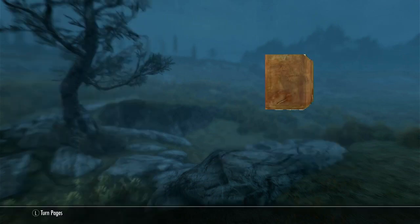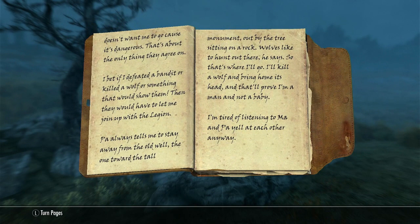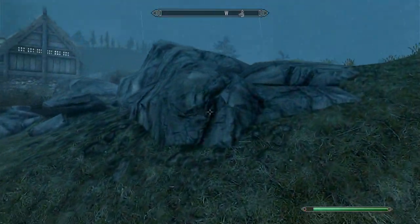Does the journal say? Stay away from the old well, the one towards the tall monument out by the tree sitting on the rock. Wolves like to hunt there, he says. That's where I'll go. I'll kill a wolf and bring home its head, and that will prove that I'm a man and not just a baby. So, tree with a rock. Where wolves like to hunt.